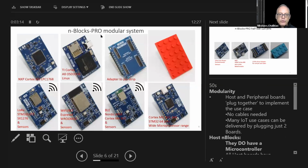Modularity. Host and peripheral boards plug together to implement the use case. No cables needed. Many IoT use cases can be delivered by plugging just two boards. The host NBlox do have a microcontroller, and they all share a 240 pins pinout in four low-profile connectors. Ultra-low power and wireless is supported.